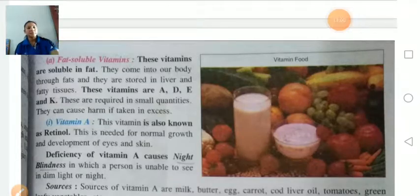Fat soluble vitamins are soluble in fats, and they come into our body through fat, and they are stored in the liver and fatty tissue. The fat soluble vitamins are vitamin A, D, E and K. We require fat soluble vitamins in small quantity. If we take them in excess, they cause harm.